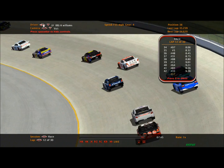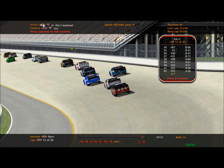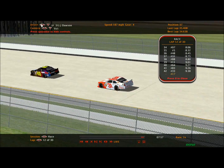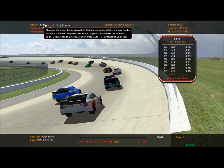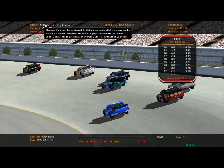I'll tell you some guys that are having tough runs here today: Aaron Williams, Joseph Bryant, Eric Burton, Zohar, and Jessica Miller. Yeah, apparently they're either hanging back or they just don't have the setups to be able to make passes, but there are almost 13 laps down, and time's running out. They've got to start making moves now.